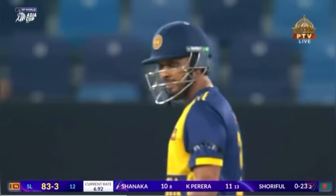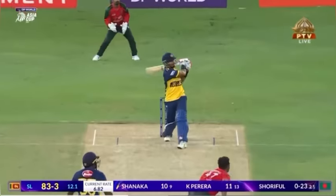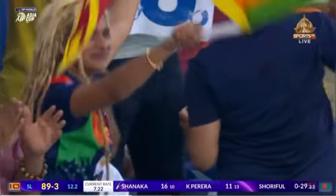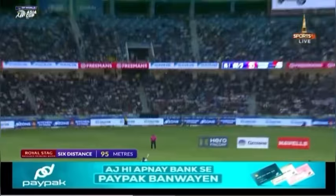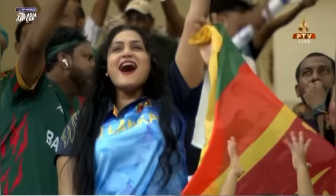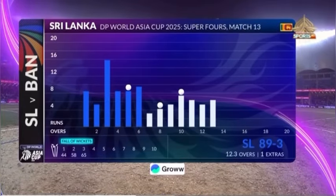The choke is on. Bangladesh have been brilliant. The first 6. That's a long way. Short boundary or long boundary. It's a massive one. Sri Lanka need a few of those. That's because Bangladesh has created so much pressure. Sri Lanka had a brilliant power play. Over. That was off Shoriful, the third one.